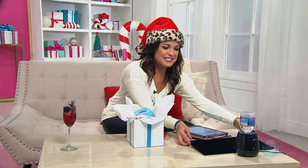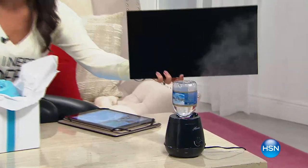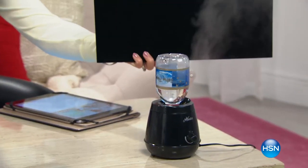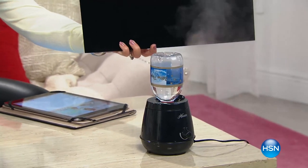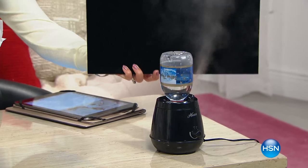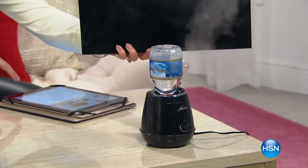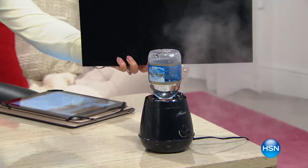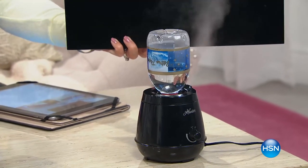Okay, you guys, watch this. Did you even see what was coming out of this? Is this the coolest thing? This is from Hunter. You know Hunter Fan Company. Most of us do. It's a very well-known brand. This is an ultrasonic personal humidifier. It is cold out. We heard some of you are in Michigan, some are in Alaska. But what happens when it's cold? We turn up the heat, which means the air gets super dry.